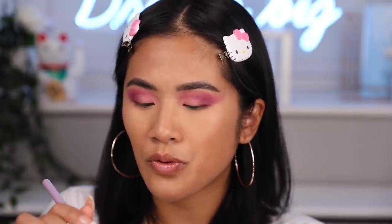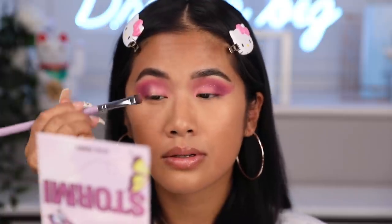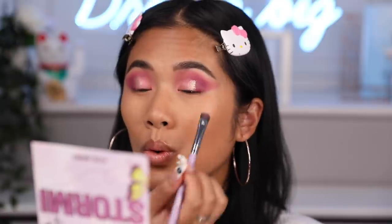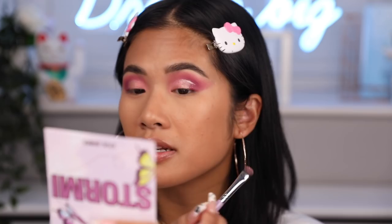I'm gonna dip into 443, which is much more chunkier compared to Butterfly Babe. I'm gonna go ahead and apply that in the center of my eyelids. That is nice, I really like that. Ooh, look at that, it's like a foil. It's really cute, I really like this one. No, do you know what?